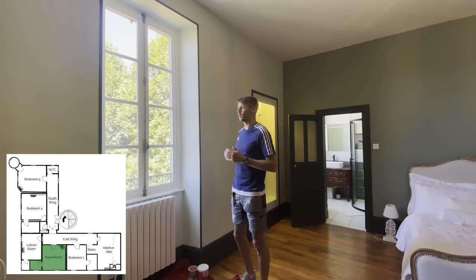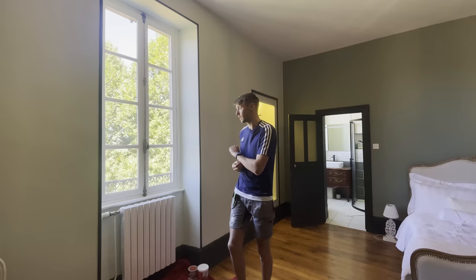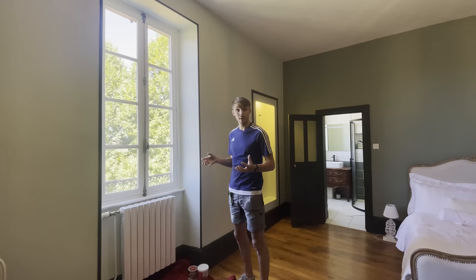So I'm in Revel. At the moment in this room, we're just trying to get it ready to be fully ready. So lots of little jobs, lots of finishing touches just to make sure it looks as good as it possibly can before we have our first guests.